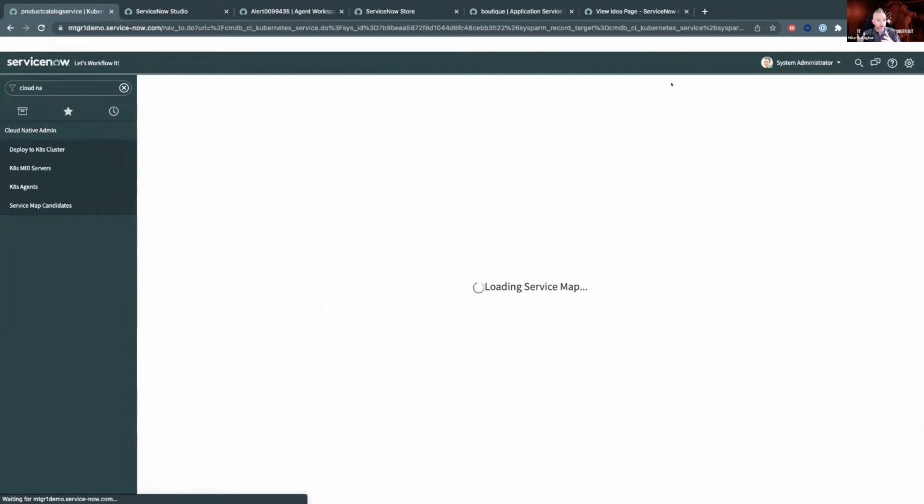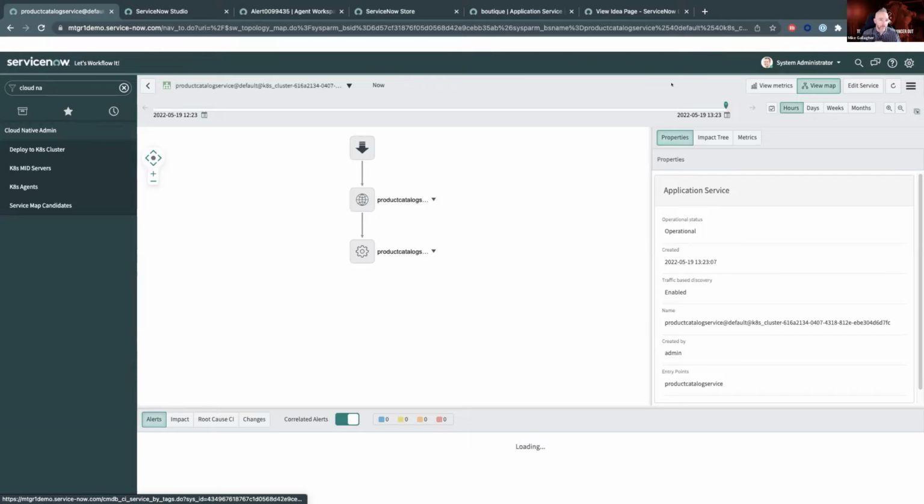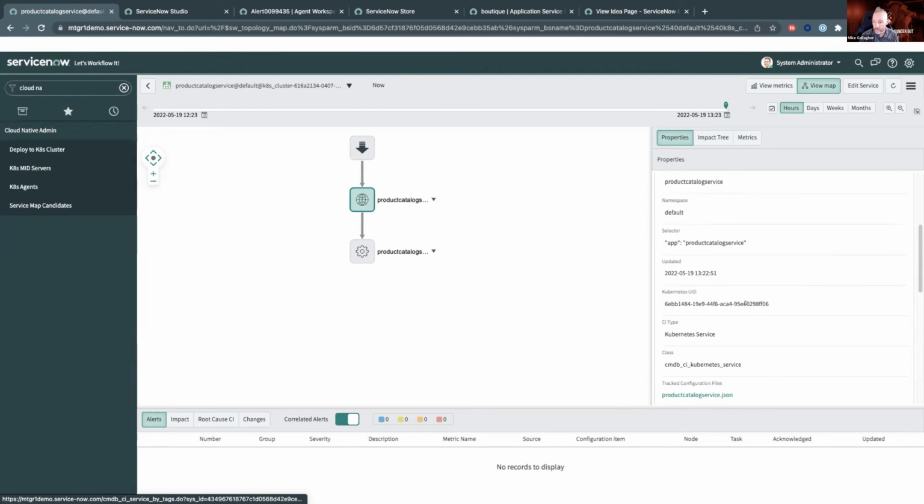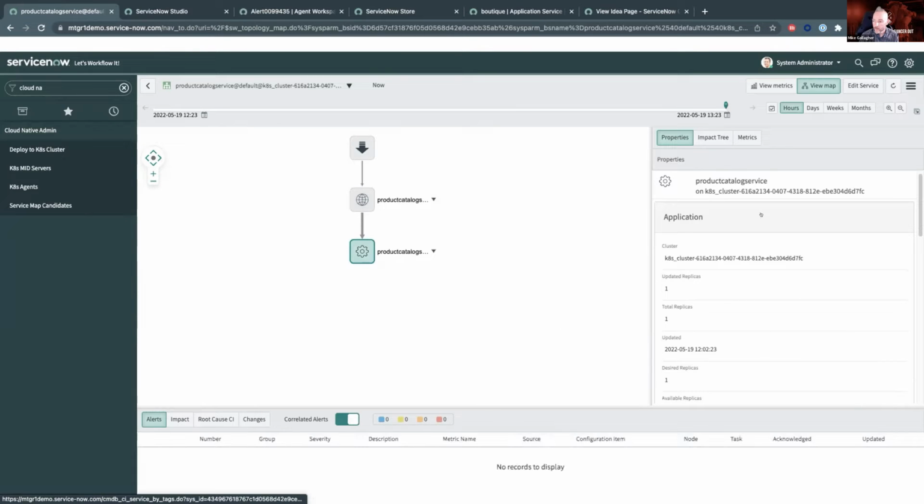That'll actually create an application service for me and automatically build out the service map based on the tags that are ingested from those CIs. This is a very simple, straightforward service. It's a Kubernetes service here on the front end, and that is backed by a single pod called the product catalog service pod, right? This is really a microservice, and all of the multiple microservices that get deployed in that microservice demo app roll up into what we call the boutique shop.